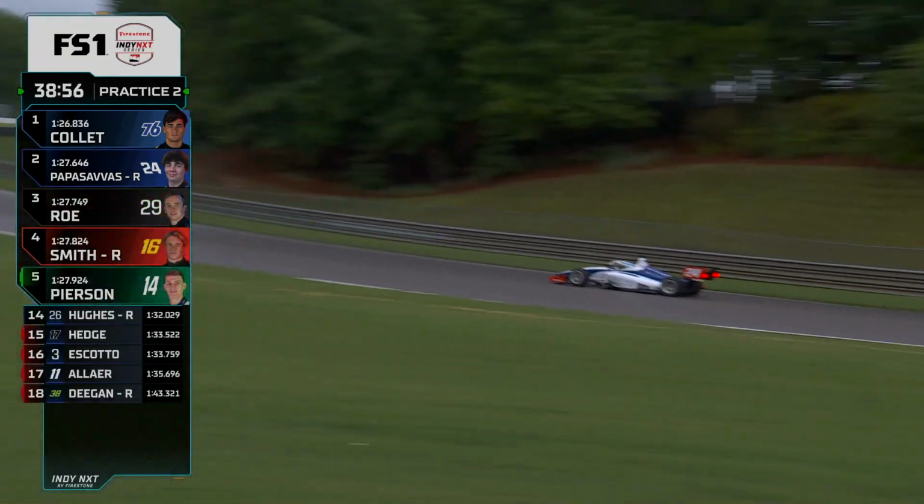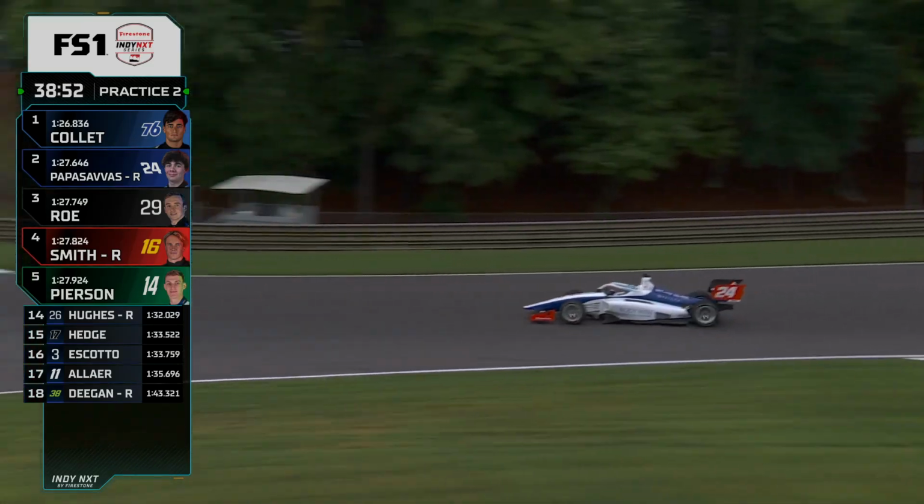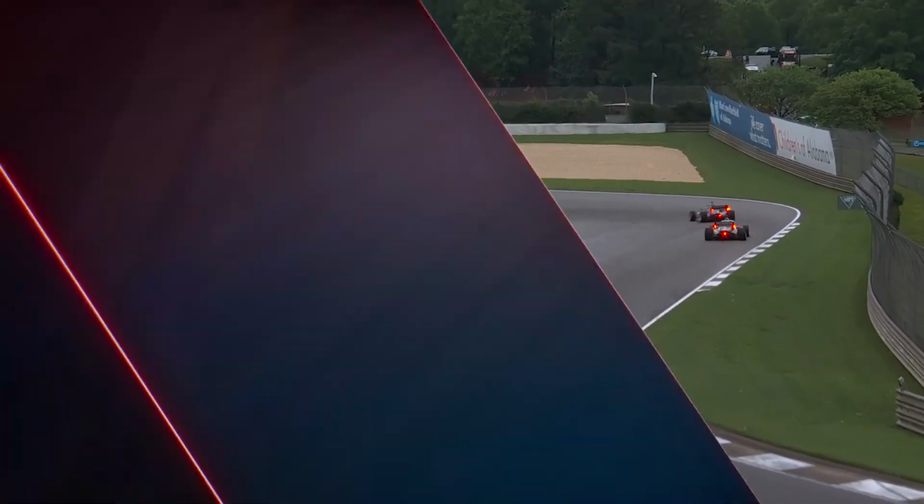Let's talk. Tommy Smith just went to 4th quick, but before he did that, he provided some excitement again. Let's look.